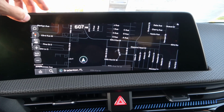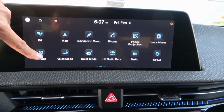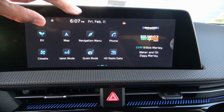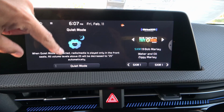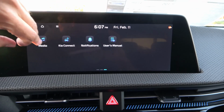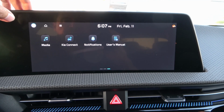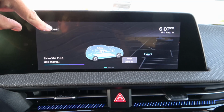This is the night screen right now. And then navigation menu, phone projection, voice menu, climate, valet mode, quiet mode. Seen that on some other Kia and Hyundai models before. It turns off the rear speakers and limits the front speakers to a certain loudness, so you're not disturbing people who might be sleeping, like kids in the back. Media, Kia Connect, notifications, and user manual.